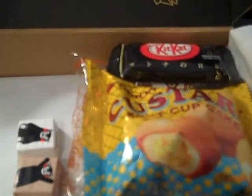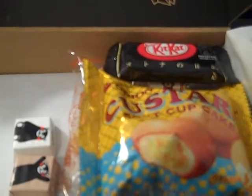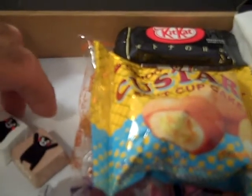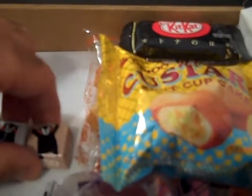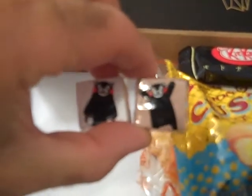The next item is the Tirol Jersey Milk Choco in coffee, milk, almond, pancake, or biscuit flavors. I believe that's these guys right here. So they're like little chocolate blocks with different flavors.